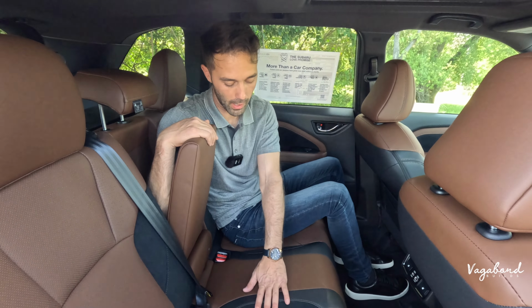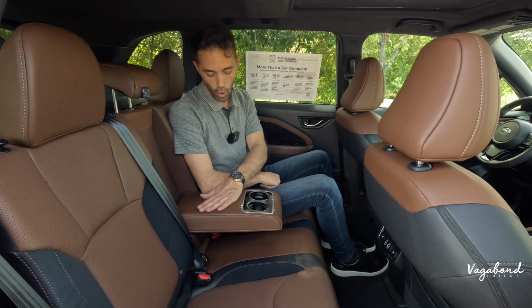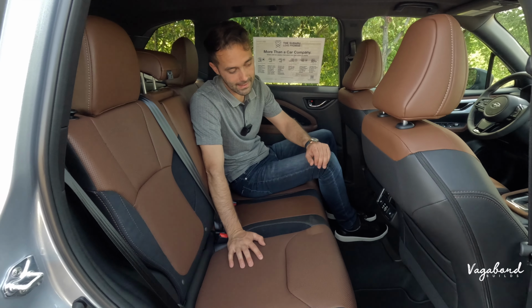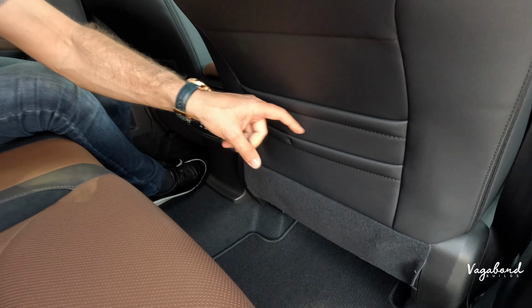You don't have too big of a bump here in the center, so you could probably squish maybe a 6-footer in here. Armrest, cup holders here with the high gloss black trim. Car seat compatibility. Behind the front seats, on the front seats. Pockets on each side, and you got a split pocket on the bottom one.